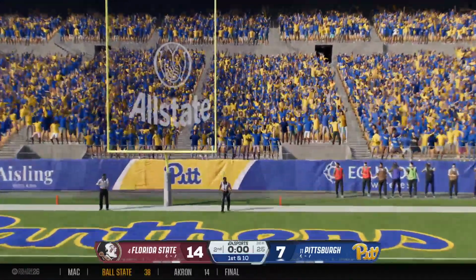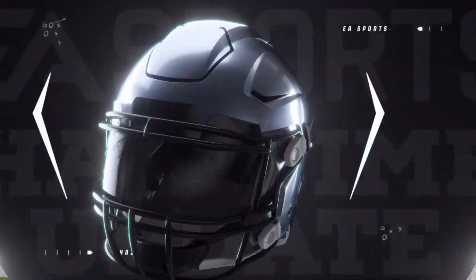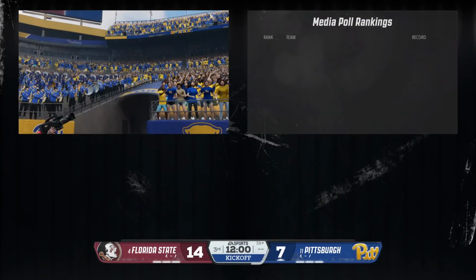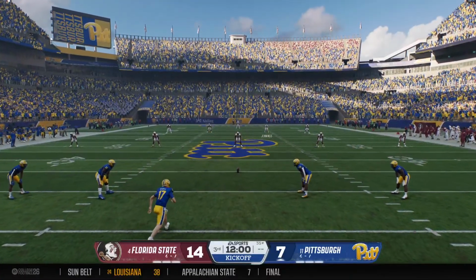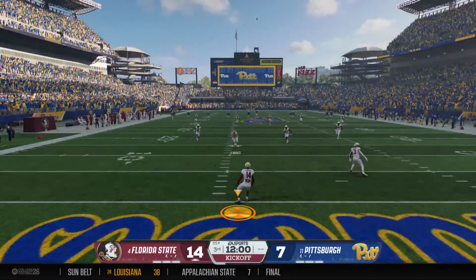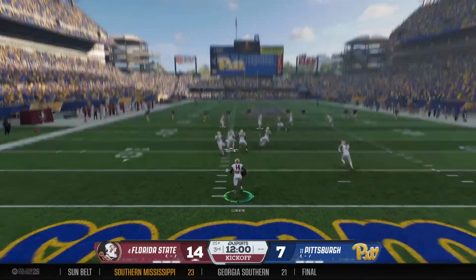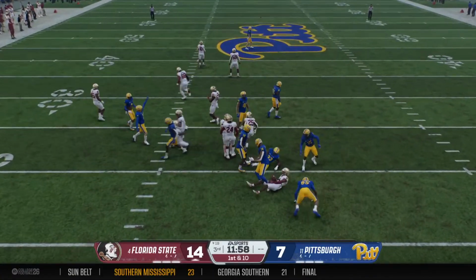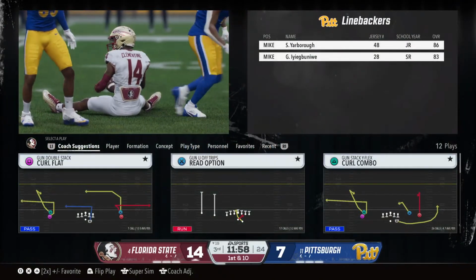He missed it. Off target that time. And after the miss, it's still a 7-point lead. The Panthers will kick it off to begin the second half. Fields it inside the 5-yard line. And he stopped at the 19. Good job by the coverage team.